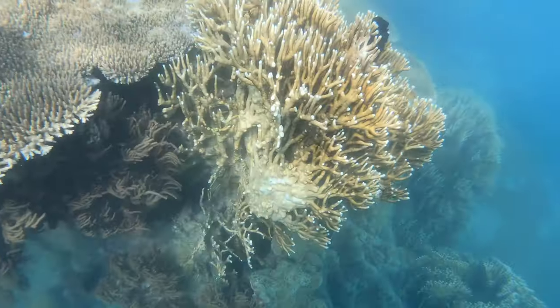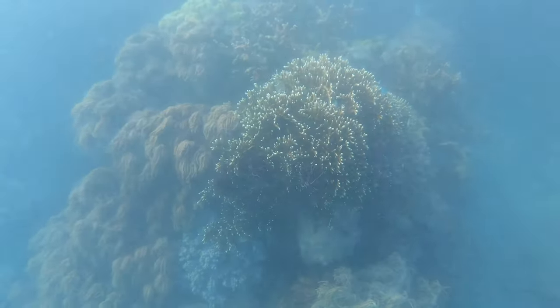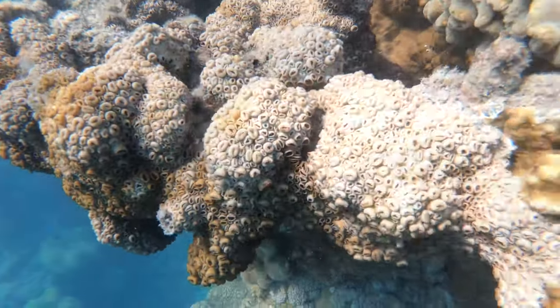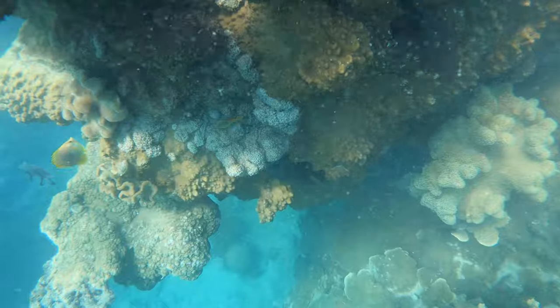Reef here was incredible. To be honest, I got a bit freaked out by the deep dark drop off from the reef, so after 10 or so minutes went back to the boat. But Dan stayed in the water for ages, floating around and exploring the reef.